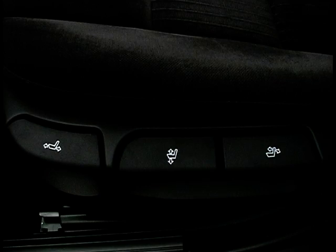What do all those extras include? Well, for starters, you've got these what are called comfort memory seats, which means that you can set the position every time you climb back in the car after somebody else has driven it.